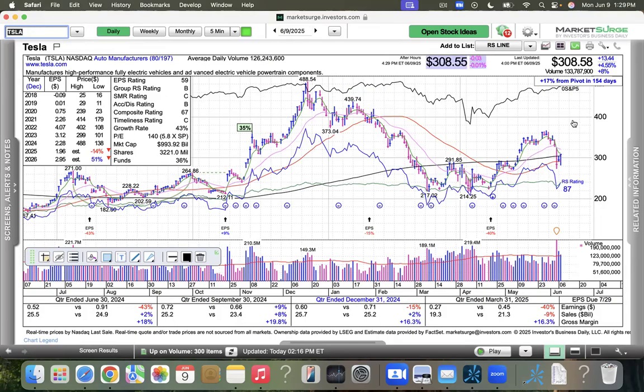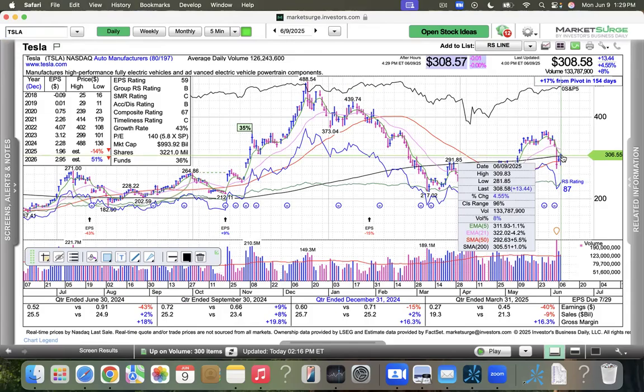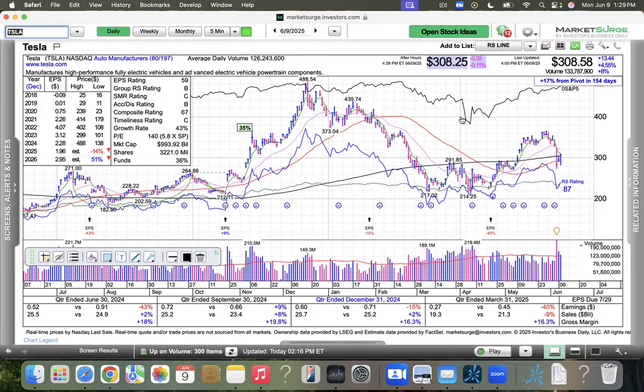It did make it back above 300 today. It pulled back to its 50 and rallied back through the 200. We'll see. It closed 1% above the 200. But yeah, it's kind of a rough go for Tesla. But still, it's back above its 200, bounced off its 50, back over the 200, and back above that $300 level.